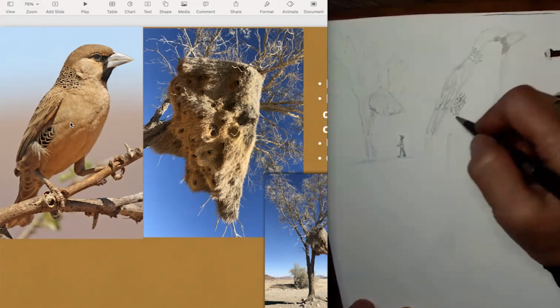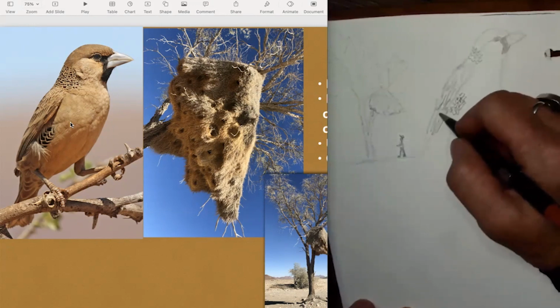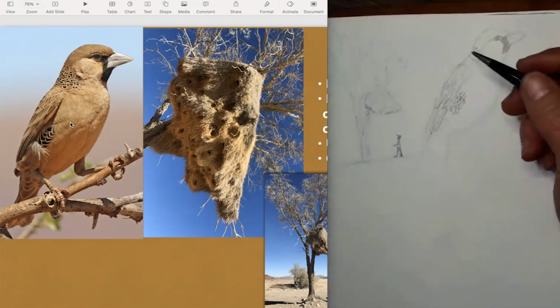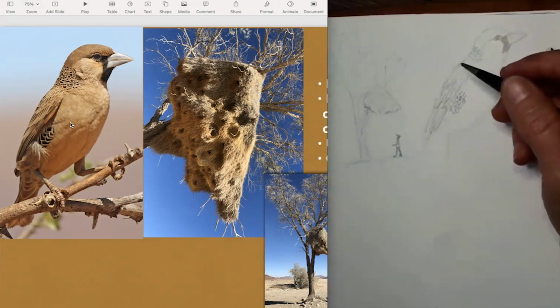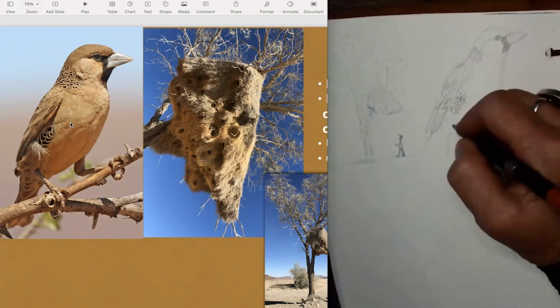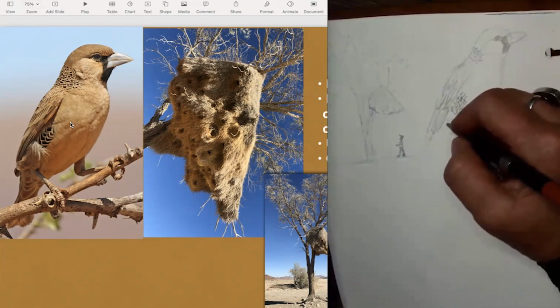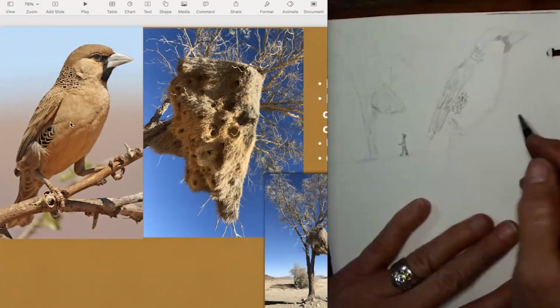Roseanne, do you know what kind of a tree they build the nest on? It can be any tree. I can't remember what species. That is no doubt an acacia there, but they do it on telephone poles in urban areas, so pretty much any straight structure.